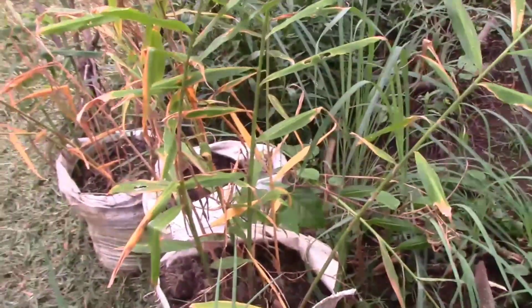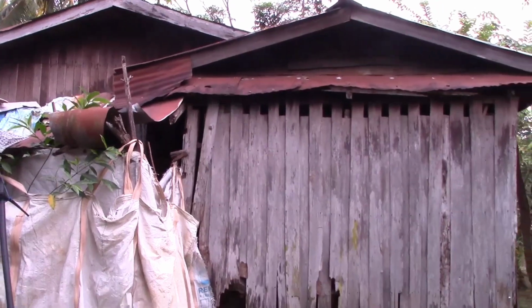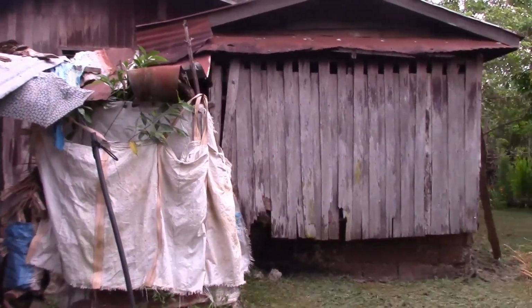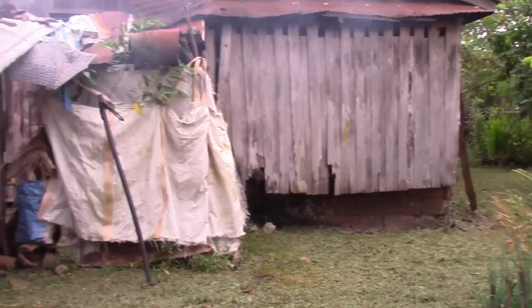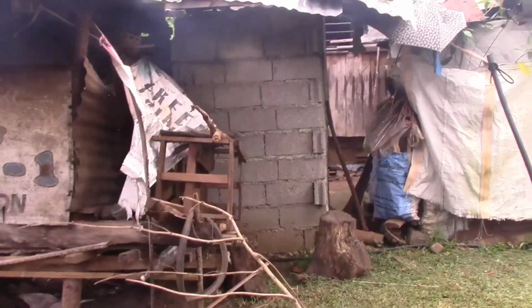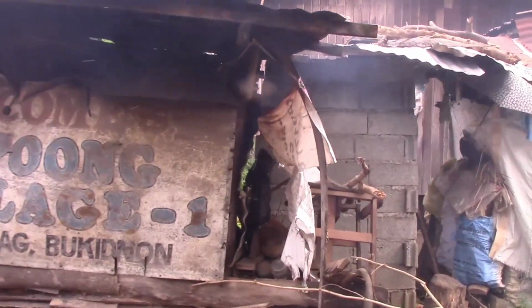We have a ginger, string onion, this is our back. Yes, this is our back house. It's very old, 34 years old. So we are going to relocate this house.